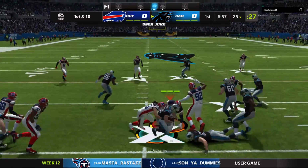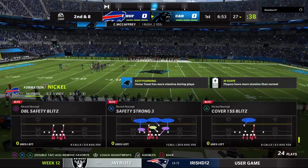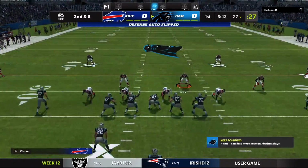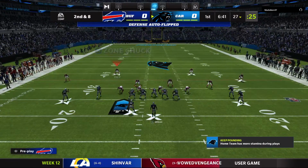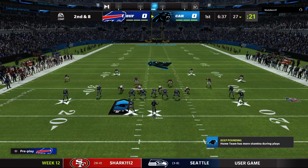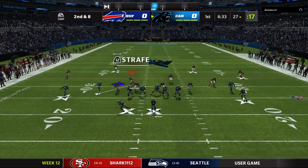First carry for Christian McCaffrey. And he sneaks his way forward only for a couple here. Second down. Well, this defense for the Bills, they were very strong in the win last week over the Giants. Yeah, and what stood out to me on tape, the way they were flying to the football. So that tells me that they've got all their assignments down, and they're playing with extreme confidence.